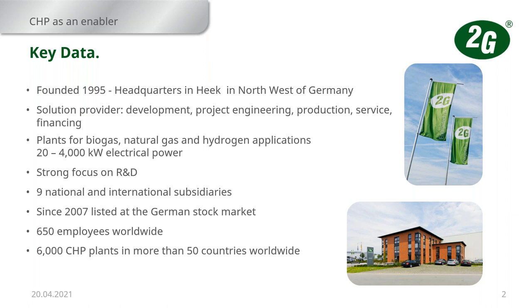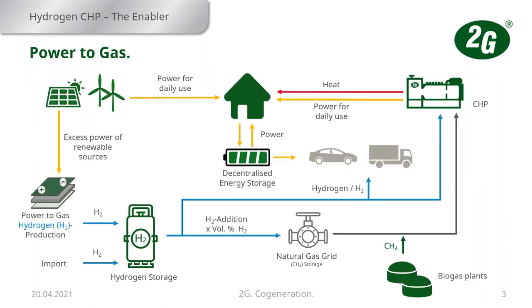We're 650 employees, but out of that, 42 of us are actually part of the research and development team. So an awful lot of the time and effort of the company is about designing and developing engines. We have nearly 7,000 of these engines running in basically every corner of the world, and we've got 9 international subsidiaries. So we're pretty much all over the world. It's just that a lot of people might never have heard of us and know what we do for a living.